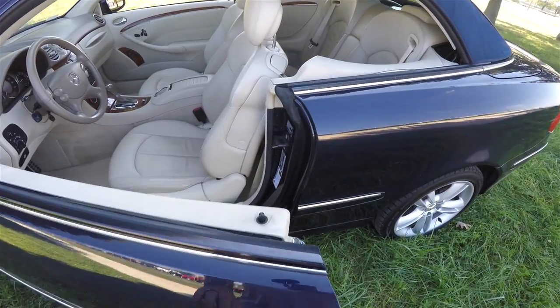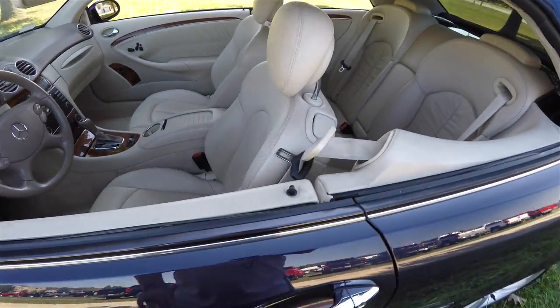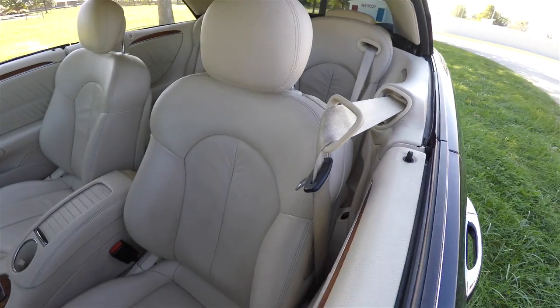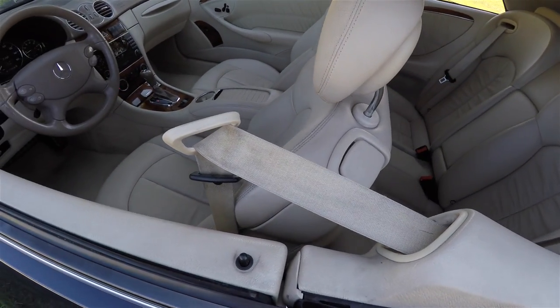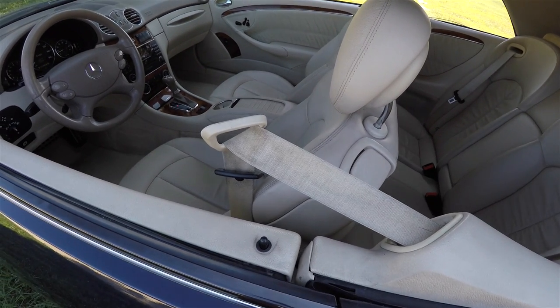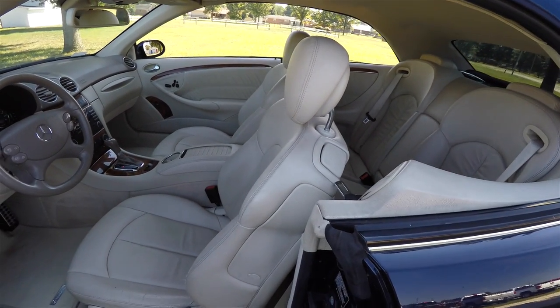Another interesting feature is when you close the door, the seat belts automatically come out so the driver and passenger can grab them easy. And of course, when you open the door, they retract.